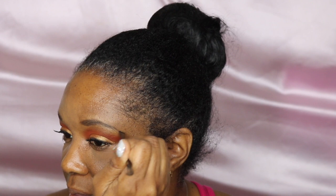we're gonna do the same thing. Take it from the arch all the way back to the tail end. And remember, I don't like my brows to be really, really harsh. So I use a very light hand. And then if I need to, if I'm going out and I need to zhuzh it up a little bit more, I'll definitely darken them more. But for now, this really does the job for me.